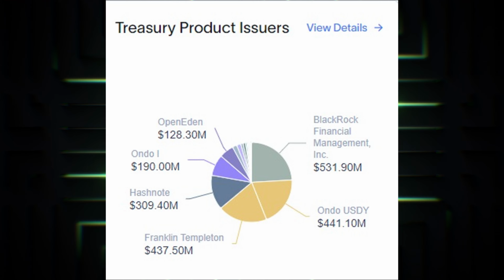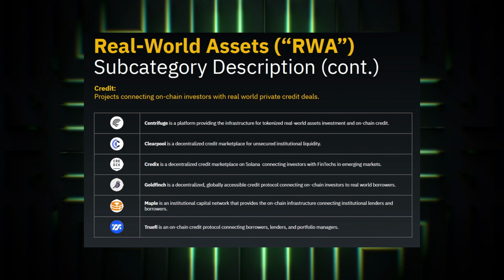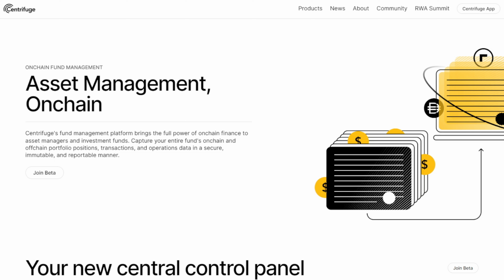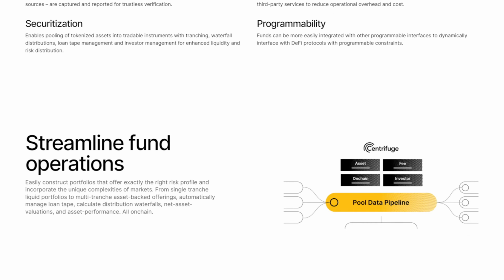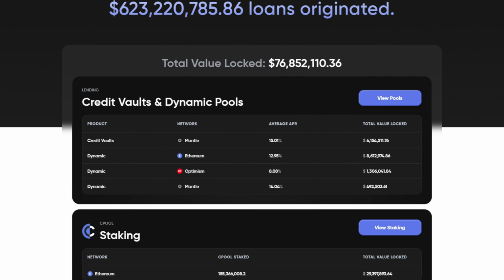of the RWA space. In the credit sector, several projects are transforming how investors can access private credit deals, making these opportunities more accessible and efficient. Centrifuge provides the infrastructure necessary for tokenized RWA investments and on-chain credit, ensuring that both investors and borrowers can interact seamlessly. Clearpool offers a decentralized marketplace focused on institutional liquidity, connecting lenders and borrowers in a transparent manner.